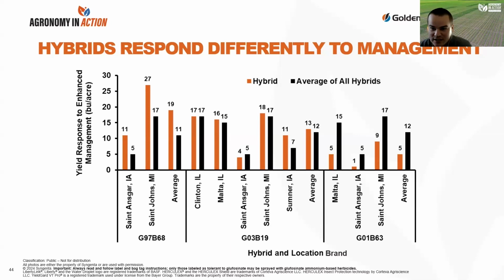And those bars are the response to the enhanced management. The orange bar is of just that hybrid. So at St. Ansgar, that hybrid had an 11 bushel per acre response to the enhanced management. That black bar is the average of all the other hybrids in that trial at that location. So on average, all the other hybrids only saw a 5 bushel per acre response to the enhanced management. So that particular hybrid was more responsive than the average.